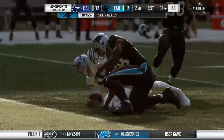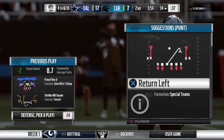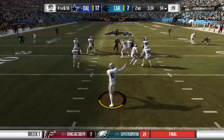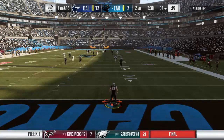Allen nowhere to escape, and he goes down. Thomas Davis with a big-time sack on 3rd down. And it'll be a loss of 7. Out now comes the Cowboys punter as the drive goes backwards, so he's on to punt it away.